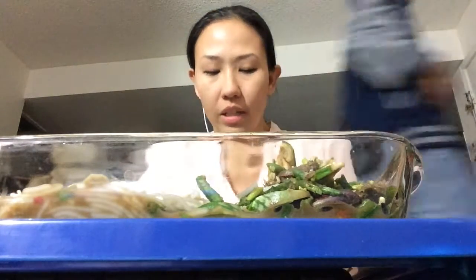So today I will be eating Thai food. Thai bean salad. Actually, it's a long bean salad. So it's very popular for Thai people to eat. See, it's nothing but beans. So it's basically similar to papaya salad or mango salad that I've had before. But this is strictly green beans or long beans.